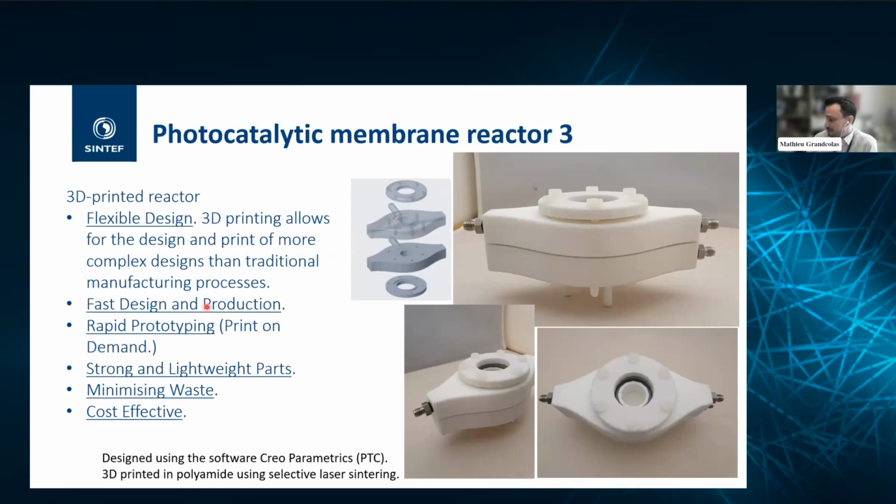Very fast design. I remember when we started doing this metallic reactor, it could take weeks, months before you could use it. Now, between the moment we design and we receive this reactor, it can take 2 weeks. If you have a 3D printer in-house, it can take a few days. It's quite strong, actually, and lightweight, of course.